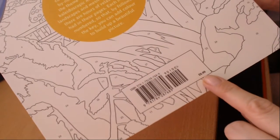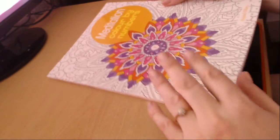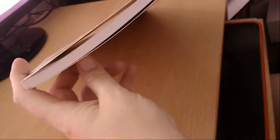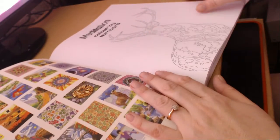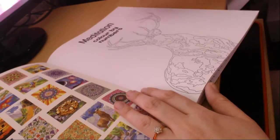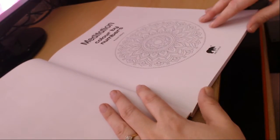And it does retail at $6.99. However, I didn't pay $6.99 for it. It cost £3 from Amazon, so I thought it was an absolute bargain considering how thick the book is as well. So in the front cover there, we've got images of what the pictures all look like when they're coloured in. I'm not going to show those because of spoilers.